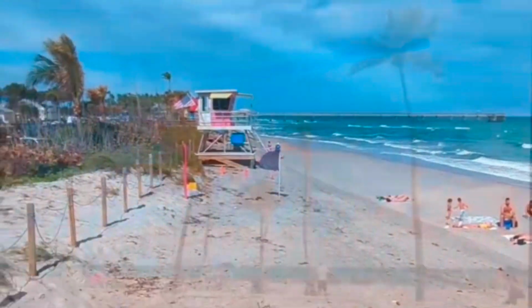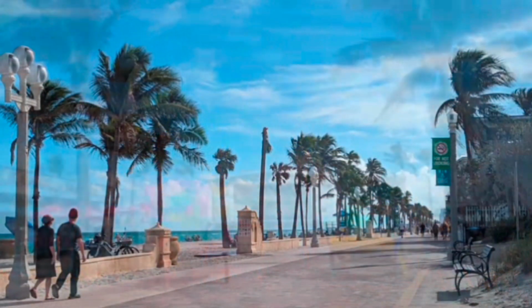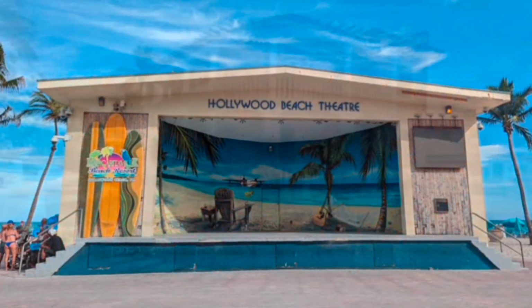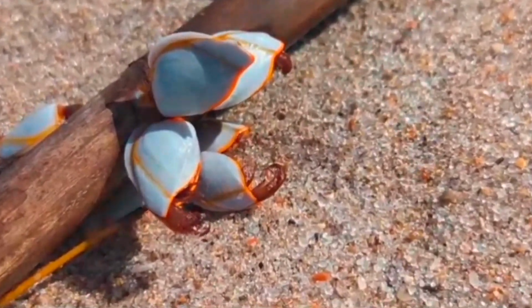Definitely wasn't disappointed, and it lived up to its legend with its gorgeous palm trees, its beautiful scenery, some cool little landmarks here and there, like the stage right here, and some cool architecture. And of course the wildlife, like these weird looking creatures that turn out to be pelican gooseneck barnacles. And this Portuguese man-o-war, there was actually a bunch of them on shore.